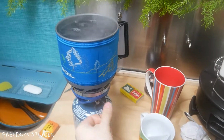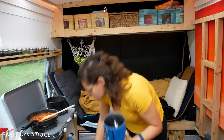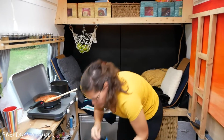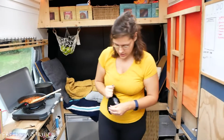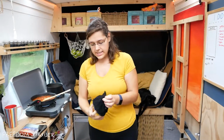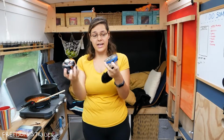It boils water so quickly, like under a minute sometimes. If it's a whole liter, maybe a minute and a half. And it runs on, again, this type of gas with the thread. You can get this size bottle, or you can get the small bottles as well, which actually stores in here. In here is the actual burner and the smallest gas canister that comes in this size. So you can take this hiking as well.